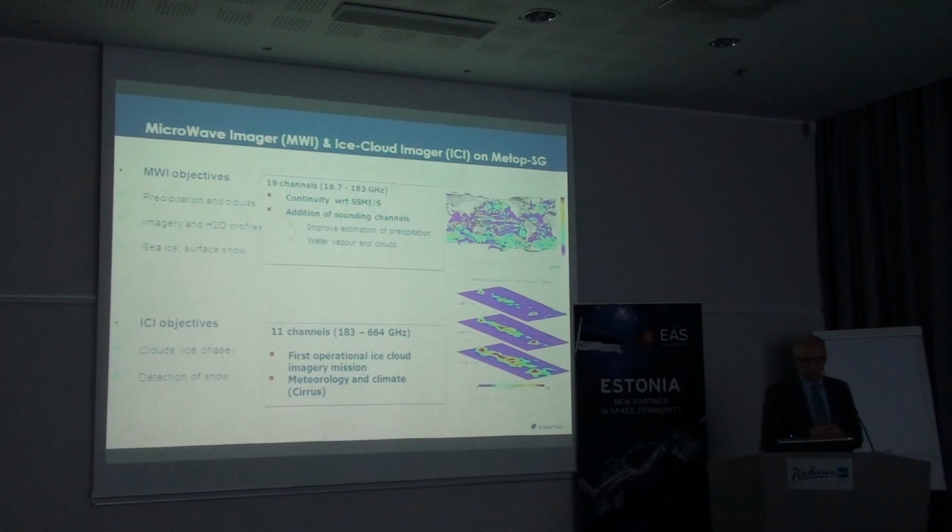And then we have what we call a microwave imager, which goes up to 600 gigahertz, and an ICI instrument which looks at ice cloud phases, so the cirrus. It's a very new instrument which is dedicated to cirrus detection, the cirrus clouds which you see, which are very high. So this is also quite a new instrument.